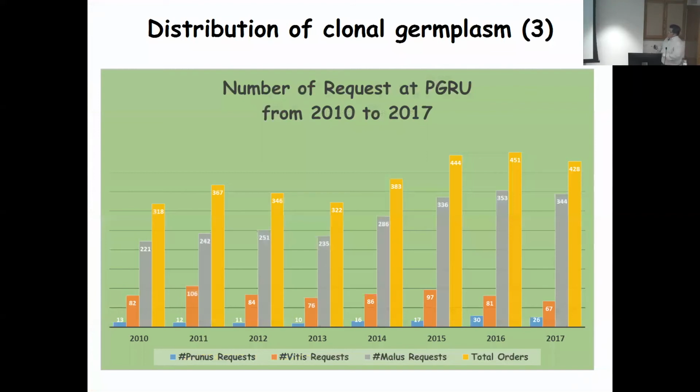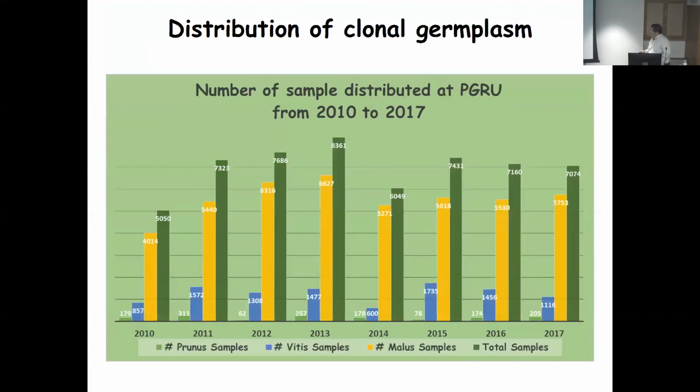Here is some of the data from our distribution records for the last 8 years, basically between 2010 and 2017. This is the number of requests we got in the last 3 years. You can see that in the last 3 years, we really have a high number of requests. Actually, 2016 was a record number of requests. The total number of samples was not a record, but we believe that 2018 might be a record.